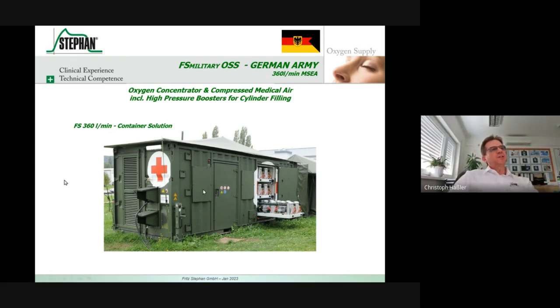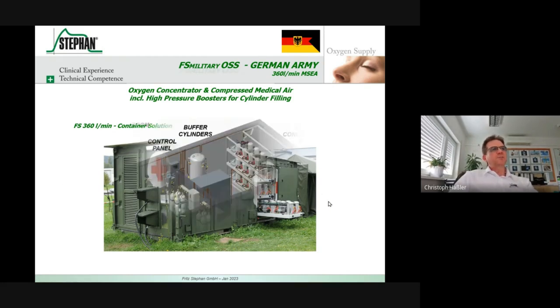Yeah, this is the container system with air conditioning, heating, sun protecting roof and things like that.